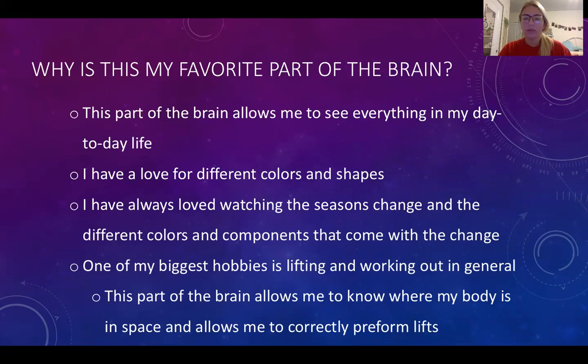And I've also loved watching the seasons change in the different colors and components that come with the change. So like leaves in the fall, when they turn yellow, red, and orange, and then they slowly fall off. I love watching leaves slowly fall off, especially this time of year, as well as in spring, watching the snow dry up, and then the grass and spring flowers start to grow. And without that area of the brain, I would not be able to see any of it happening.